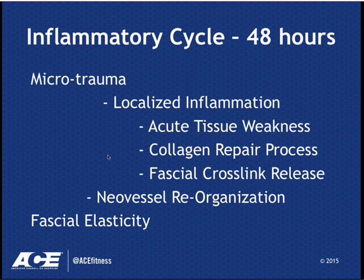Same thing with your connective tissue. Micro tear the tendon or maybe start to inflame the bone, right? What happens with that inflammation is that your tissue actually becomes weak. Anytime there's inflammation around connective tissue, it becomes weak. So you do not want to continue to stress it. You want to back off and allow that weak, inflamed tissue to now repair itself. What happens when it repairs itself is that the micro tears are replaced with tissue that's almost like scar tissue.